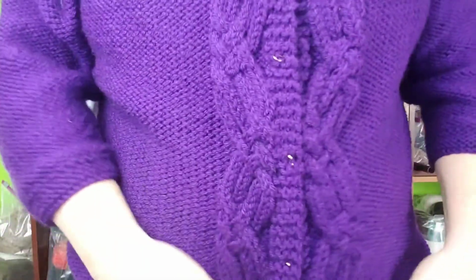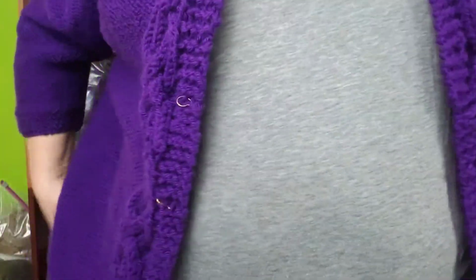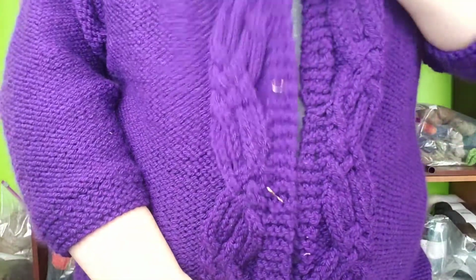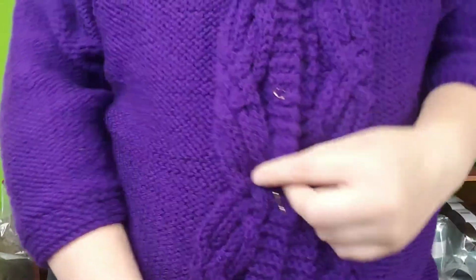Let me rotate the sleeves, that way they're actually on somewhat straight. And then when I get up, so I mean it gets tighter as it goes to the bottom, but yet there were no decreases in this knitting. So, see, if I was to button it here, it's much easier to button up at the top than what it is down at the bottom.